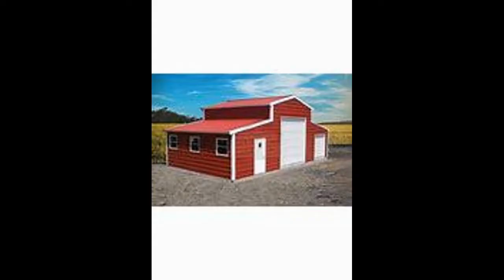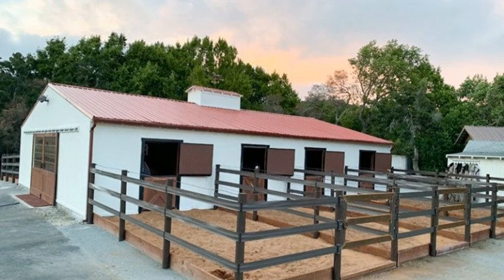This is somebody's work barn unit, whatever you want to call it. But a lot of these sit empty. If you're not running a business out of it, why not convert it into a barn? This is a cute little setup. The 4 box stalls with the 4 little paddocks outside their stall gates.